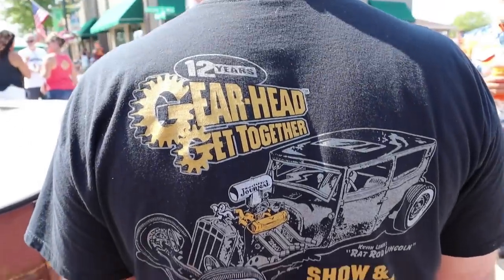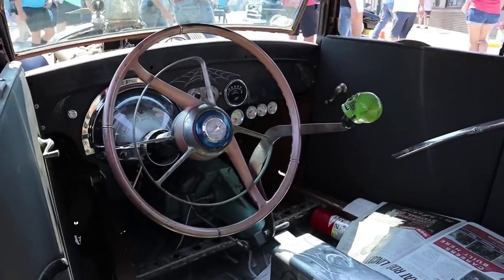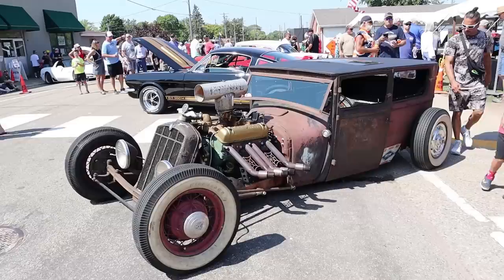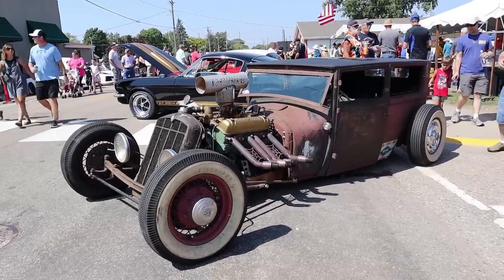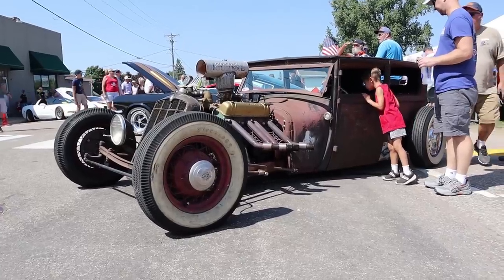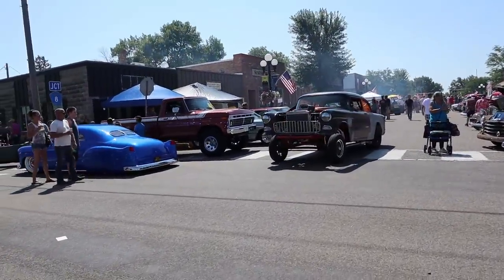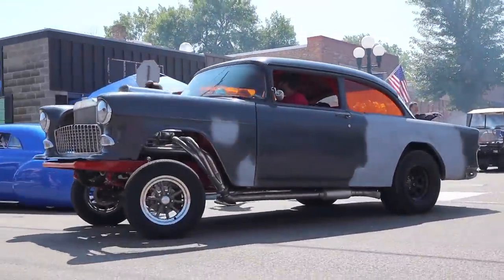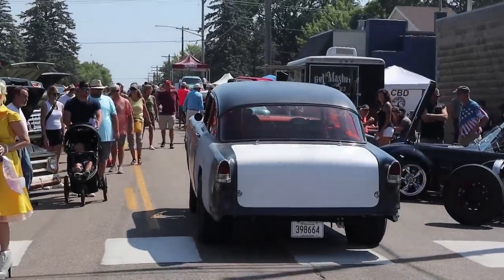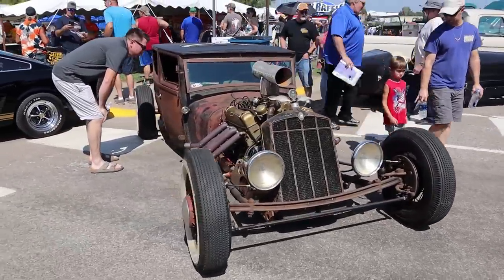This is the car on the shirt for this year. Gearhead Get Together. Here's the car. This is the car on the t-shirt this year. I was just talking to the owner. Said it used to belong to his brother, and his brother just passed away this year. It's pretty meaningful that he can have it here this year again and be on the cover of the t-shirt. Pretty awesome. Pretty cool car, pretty meaningful build for his brother.